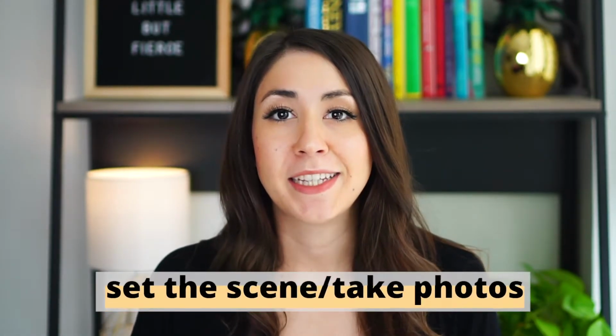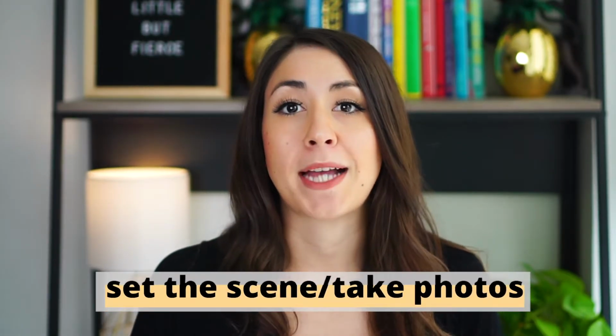Or you can actually take your photographs early in the morning before the sun is completely up, because when the sun is completely above, like around noon, you'll get really harsh shadows. So take your photos earlier in the morning where the sun is lower in the sky, so the light is softer. Now it's time to set the scene. At this point, it's a good idea to go back to your Pinterest board and get re-inspired.